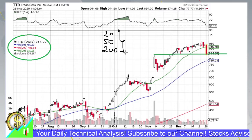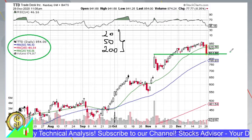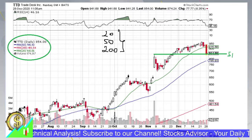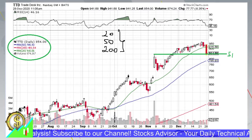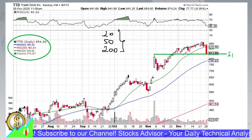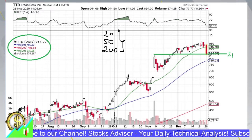So coming back to the analysis, we see that we are sitting exactly now at the S1 level support that was formed previously somewhere by 9th of November, that was also reconfirmed by end of November, beginning of December. And today we sit at this line as a very psychological support level.